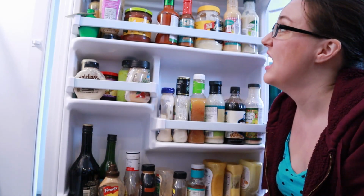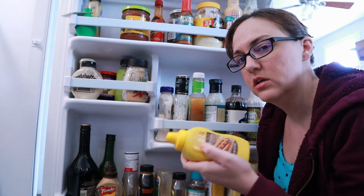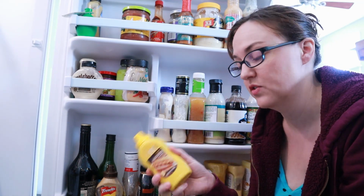There are 2 condiments that are almost always going to be sugar-free, and you need to make friends with them fast. And those are mustard and hot sauce. Mustard, Dijon mustard, horseradish mustard, anything except honey mustard really. This is the best condiment to use for real.